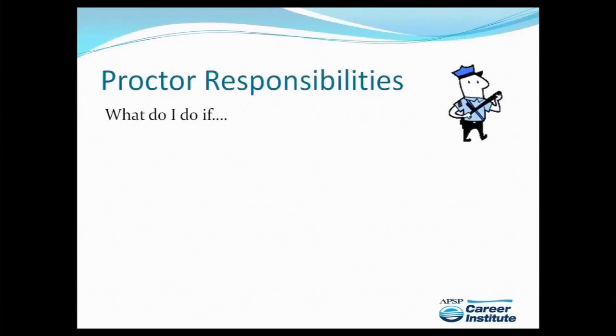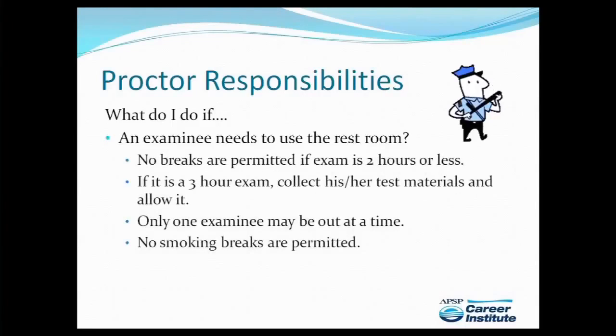Now let's talk about some situations that might arise while you're giving the exam. We can't necessarily anticipate all the potentialities, but we can cover the most likely. First, what to do if someone needs to use the restroom during the exam. Well, we're going to try and keep that to a minimum to avoid disruption in the exam setting. During exams of 2 hours or less, restroom visits will not be permitted. Now, emergencies, you can make an exception, but notice will be given ahead of time, so this shouldn't constitute a problem. For the 3-hour exams, restroom breaks can be given.